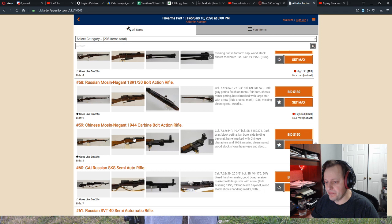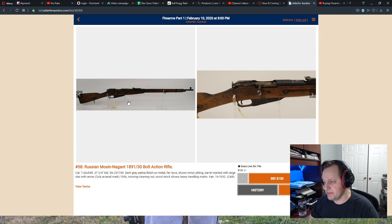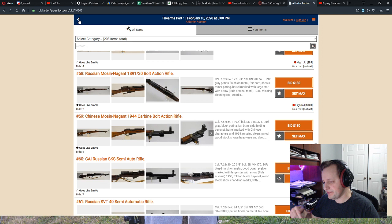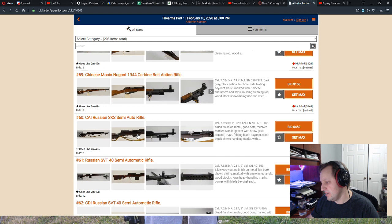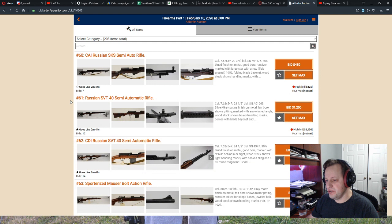So actually with this one, what was interesting is when I looked at it, the first sign I felt was like, wait, this feels like a thin stock. But it wasn't. So I think someone used mineral spirits to get the shellac and the crap off of it. I like this one. The Chinese Mosin M44 was in pretty decent shape. It's missing the cleaning rod, but pretty decent gun. Russian SKS was in okay condition, but it's already like 425.